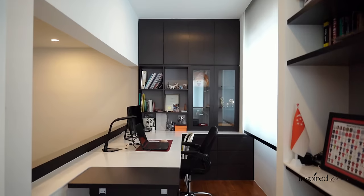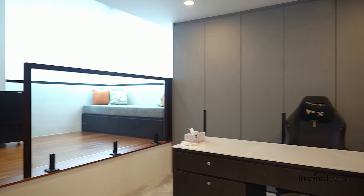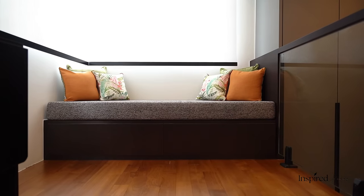Coming to the back area of this house, this used to be two bedrooms. So what we have done now is that we have created a back extension and then we combine the two bedrooms to create a large bedroom for the elder son.